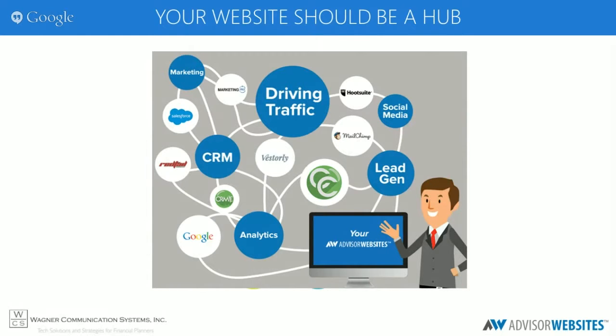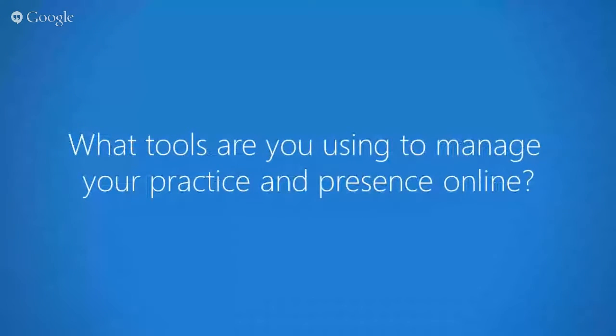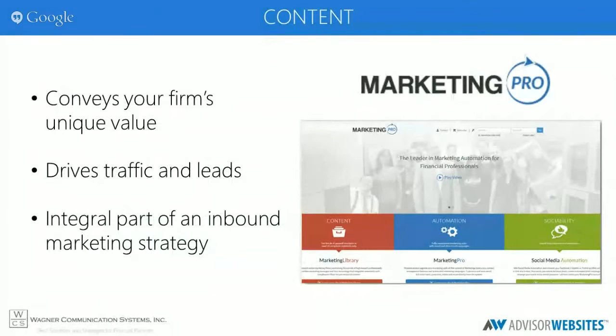So we're going to talk a little bit about some tools that can really help you manage that online presence, because your website needs to be doing a lot of things, and it can be a little bit overwhelming. We're just going to bring you through a few tools to help you automate things and make your life a lot easier. The first one we're going to talk about centers around content. Content is extremely important for your firm.